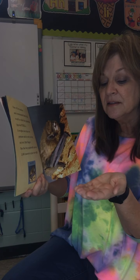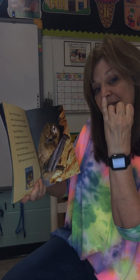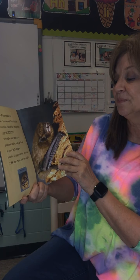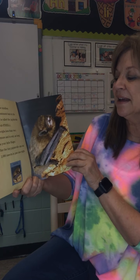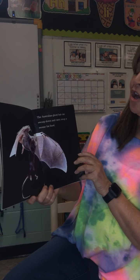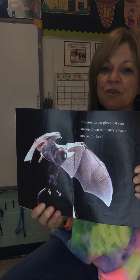And it's as long as your little pinky finger. So it weighs about 2 pennies, and it's the size of your pinky finger. It's that long. That is a very tiny bat. But this tiny bat can eat 3,000 insects in just one night. 3,000 insects in one night. Woo! The Australian ghost bat can swoop down and carry away a mouse for its food.